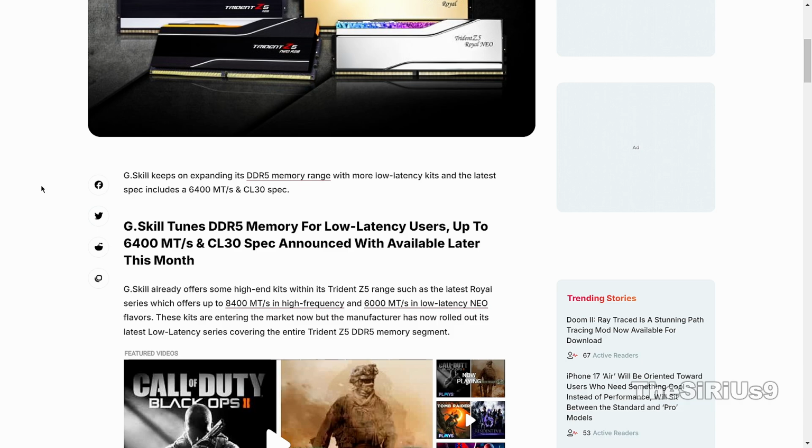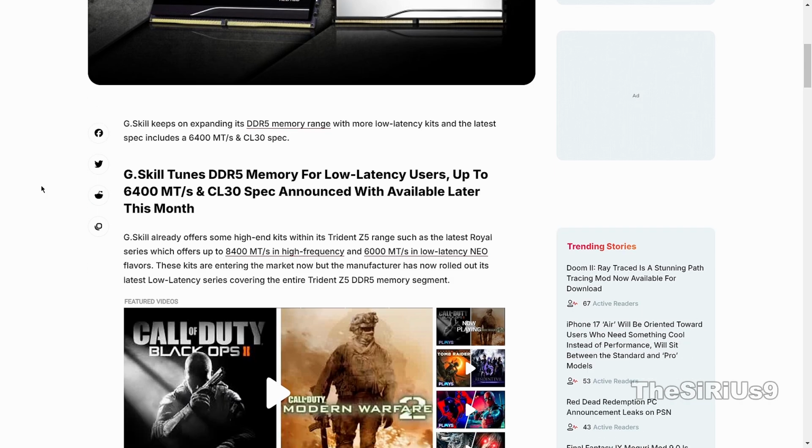this month. G.Skill already offers some high-end kits with its Trident Z5 range, such as the latest Royal series, which offers up to 8400 MT per second in high speed and 6000 MT in low latency Neo flavors. These kits are entering the market now, but the manufacturer has now rolled out its latest low latency series covering the entire Trident Z5 DDR5 memory segment.